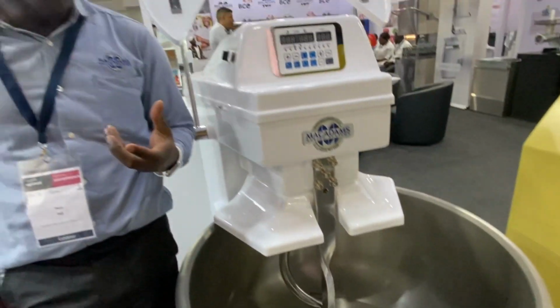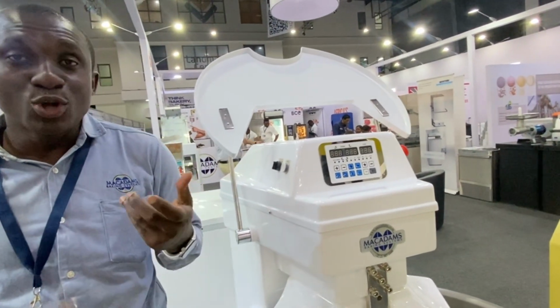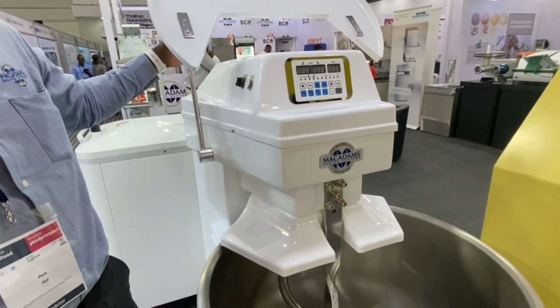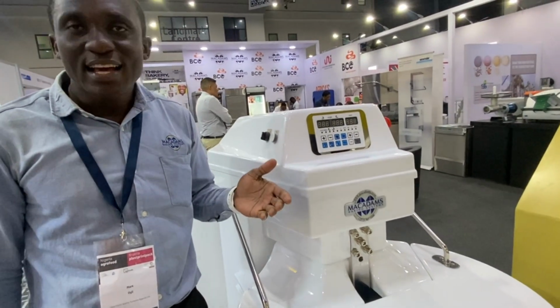So you know, in Nigeria, flour is just like a king. It's very expensive, so you don't need to waste your flour. You don't need to waste your dough. So this mixer has 2 speeds. We have the slow speed and the fast speed.